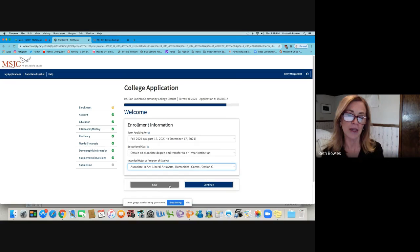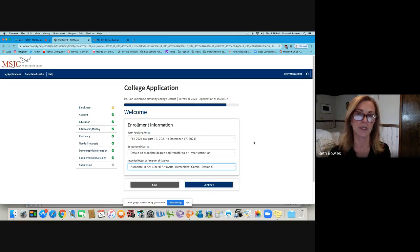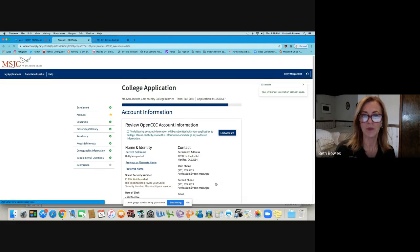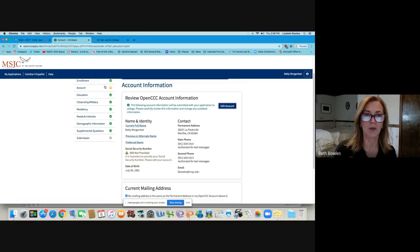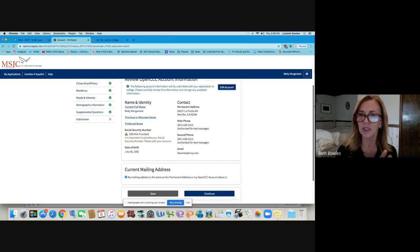The save button is if you're on this page for a long time, because it will time out. So I'm going to push continue. Takes me to the next page. And look, it turned green, check mark. I'm done with that. Now I'm on my account. None of this changed. You can edit it. I did not provide a social, see, but we can add it for you later if you don't have a social. So it just lets me review that.